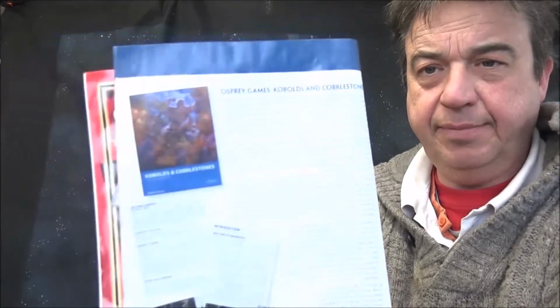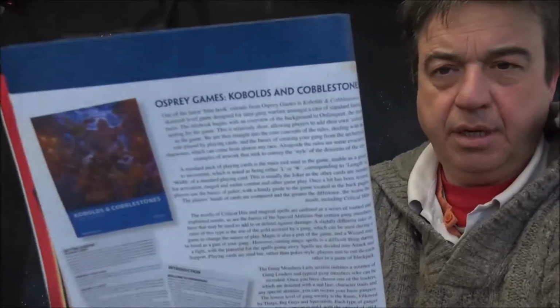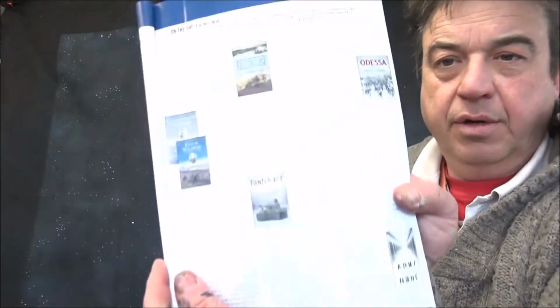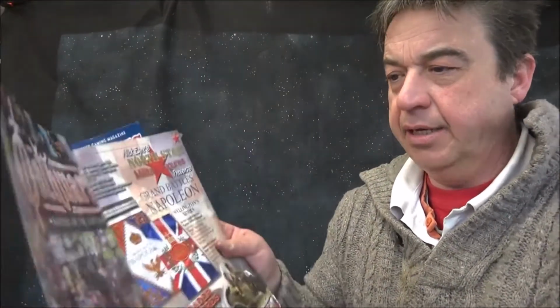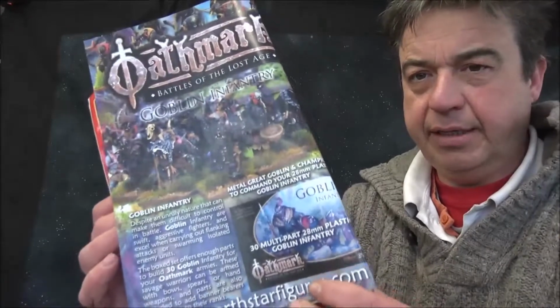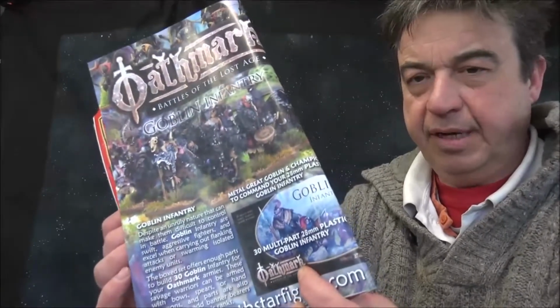I have to say, there's less emphasis on skirmish this month, still a lot of it there. Right, Osprey Games, Kobolds and Cobstones, which I think looks to me like Mordheim. It's got gangs and all that kind of stuff. And a whole load of books on tanks, and one on the American Civil War. Oops, excuse me. Right, okay, Oathmark adverts looking very good again. We've got the goblins being featured this time as their plastics.